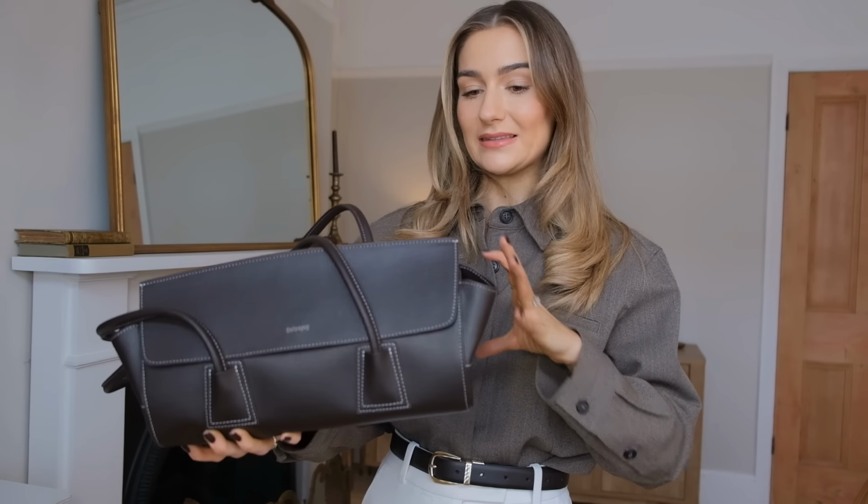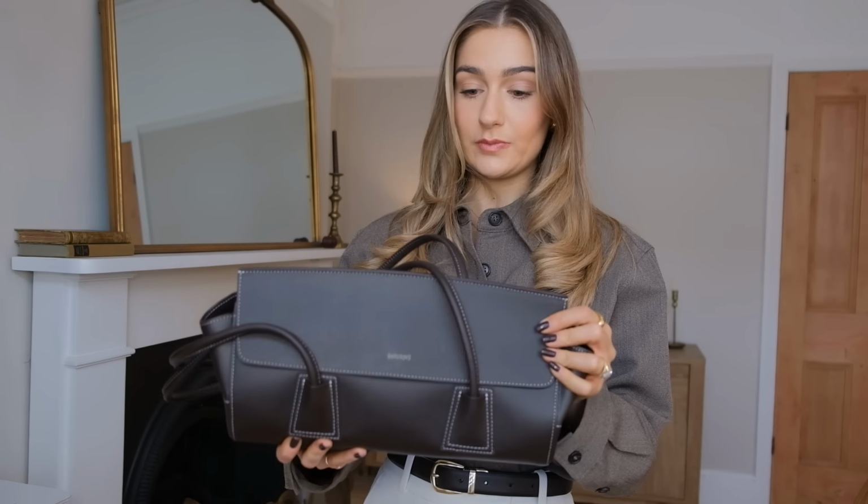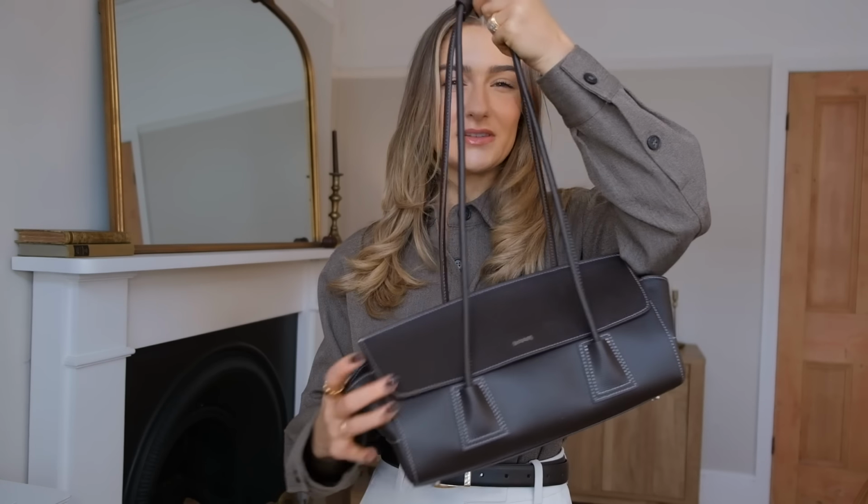And I feel like this elongated baguette style of bag is definitely very on trend at the minute, but in my eyes this is 100% a classic style. I don't think this is going anywhere because, to be honest, it's such a practical bag.